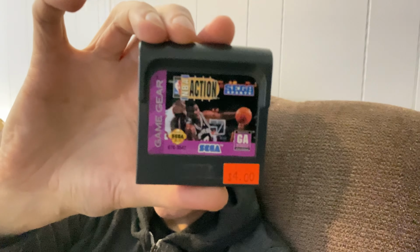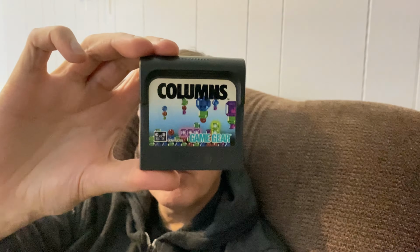Next up is a sports title, NBA Action. So yeah, I definitely have not played this one and am not really interested in playing it. Now, the next one that I have is Columns, Sega's response to Tetris for the Game Boy at that time. I never really got into Columns, but I know that pretty much everybody that had a Game Gear during that time had this game. I believe it came included, but during that time, I was not able to afford a Game Gear, so I didn't get one until I became an adult.